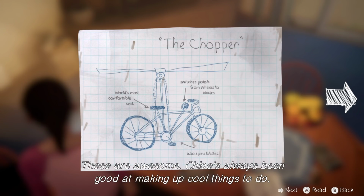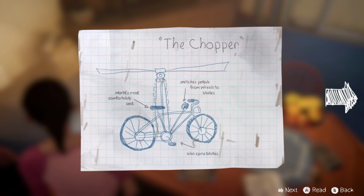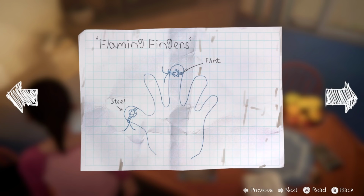These are awesome. Chloe's always been good at making up cool things to do. A bicycle helicopter? Flaming fingers. Oh, flint and steel just attached to your fingers? Huh.